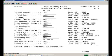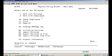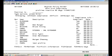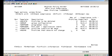The attribute that I'm looking at in this case is the status attribute. And what I'm going to say is that any profile that is inactive 60 days or more needs to have a status of disabled, or else it's going to be identified as out of compliance. Basically, it doesn't match my criteria or my policy. When I run this compliance check, what did I find? I have some items that are in compliance. If we take a look at this, you can see that the status is disabled. Oh, it looks like I need to rerun that compliance check, don't I? You can do that quickly.